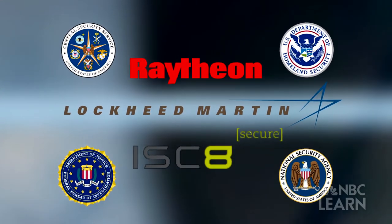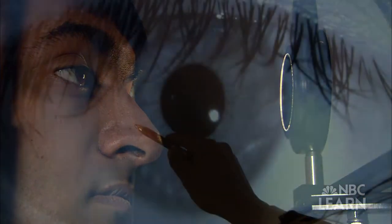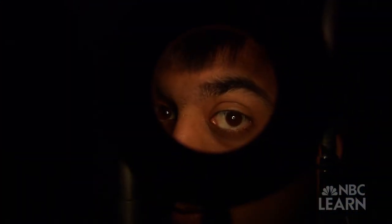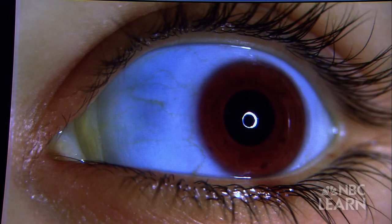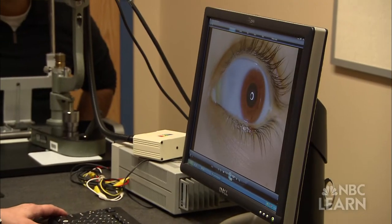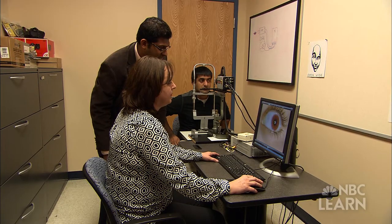CITeR affiliates funded Ross's 2005 research with Dr. Reza Derakhshani, who was at the University of Missouri in Kansas City. Iris recognition systems process the full iris, so when the eye's gaze is off-center, only a portion of the iris is seen and recognition is hindered. Ross and Derakhshani proposed the idea that the sclera, the white part of the eye, might be an additional biometric trait that could be used for identification.